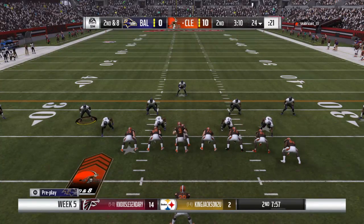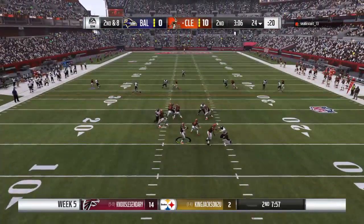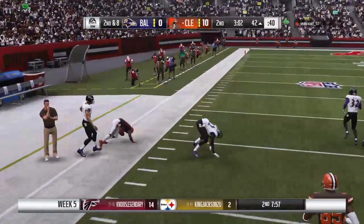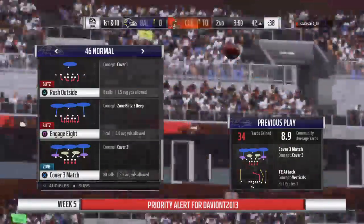All right, now, lucky 56. Looking to throw on second down. Stanton, he's going to look deep now for... Oh, this is taken in. It's complete. An excellent pickup of 34 yards.